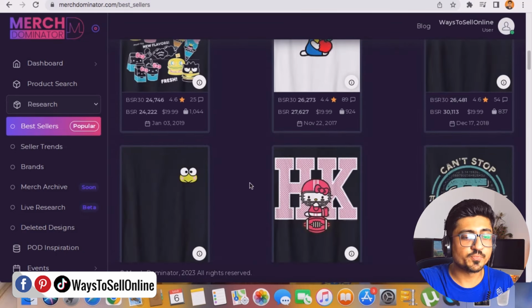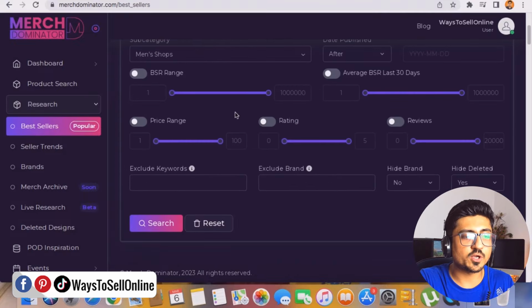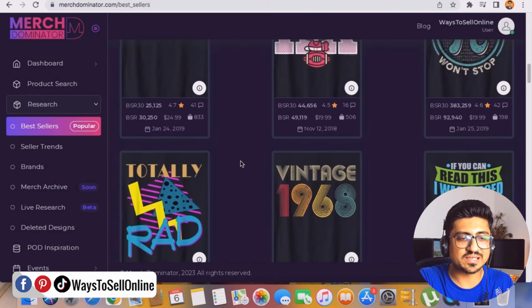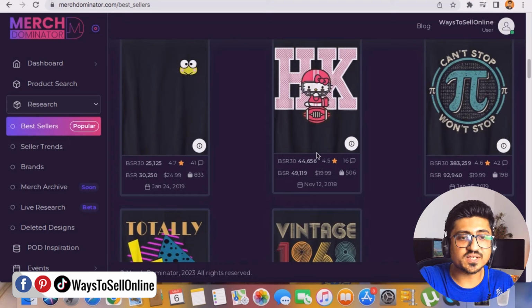that category. So if you go on this tool and try out different categories, different filters, you can change the BSR, you can change the price range, you can change the rating, reviews, or anything you want. If you play around with this, you can find many good ideas from here which are actually best selling. For example, if we take this t-shirt, this is basically a Hello Kitty t-shirt. The BSR is 44,000, the rating is 4.5, and it has 16 reviews, and the price of this t-shirt is 19.99.